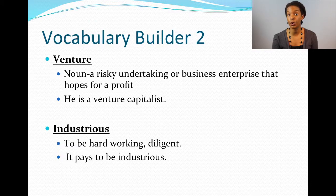All right. Our next word is industrious. Industrious means to be hardworking and diligent. A good example sentence would be, it pays to be industrious. It pays to be hardworking. So repeat after me. Industrious, industrious. And try to use industrious in a sentence of your own. Now, can you think of the opposite of industrious or an antonym for industrious? That would be lazy. Let's hope none of us are lazy.